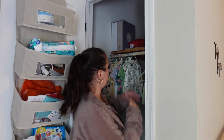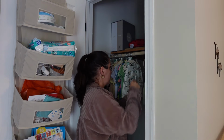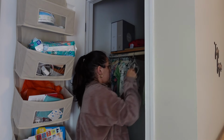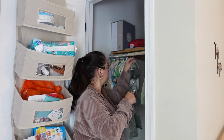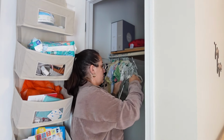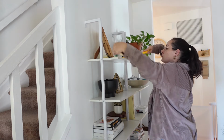So let me know your tips and anything that I should look out for or consider when we start transitioning him over. So I'm really excited for that. I can't wait to redo his room, and I might even paint it. I don't know. I'm really excited.